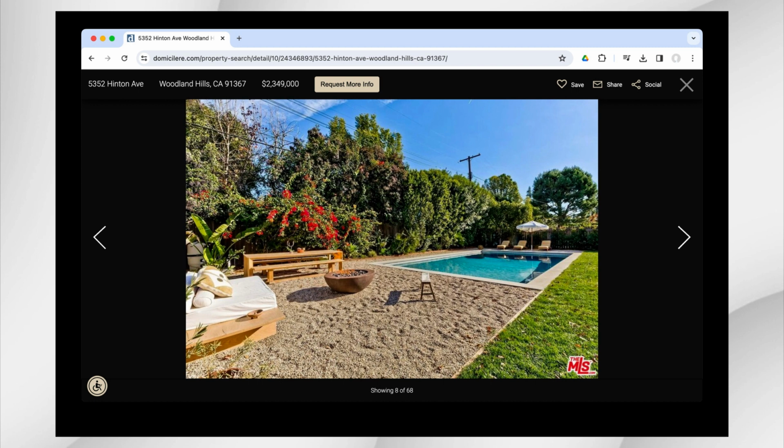This is a backyard that feels relaxed, which I think is the point, right? When you have a house like this, you want to feel relaxed at home, and you also want to have a lot of space and not feel crammed in.